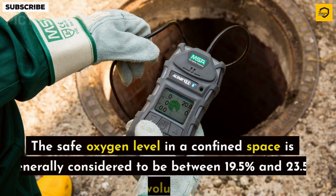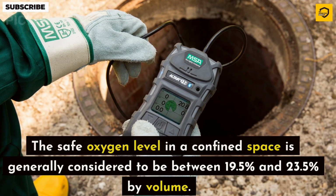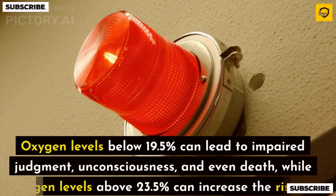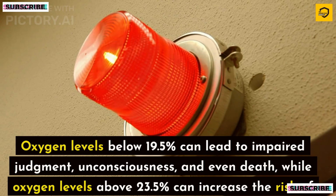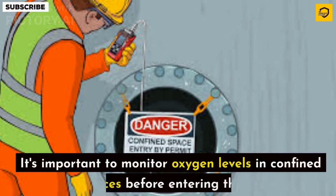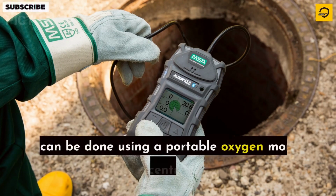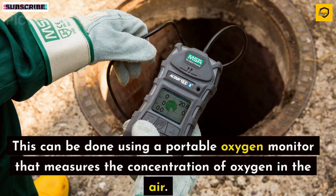The safe oxygen level in a confined space is generally considered to be between 19.5% and 23.5% by volume. Oxygen levels below 19.5% can lead to impaired judgment, unconsciousness, and even death, while oxygen levels above 23.5% can increase the risk of fire and explosion. It's important to monitor oxygen levels in confined spaces before entering them. This can be done using a portable oxygen monitor that measures the concentration of oxygen in the air.